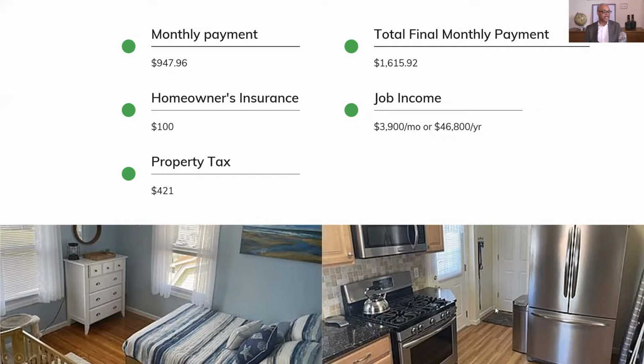Some of these have nice kitchens. This is a clean house, right? There's nothing wrong with this house. So the required income for the person who bought this house was about $46,800.